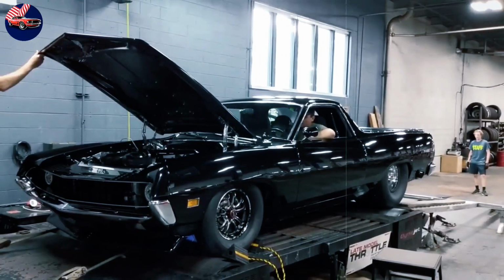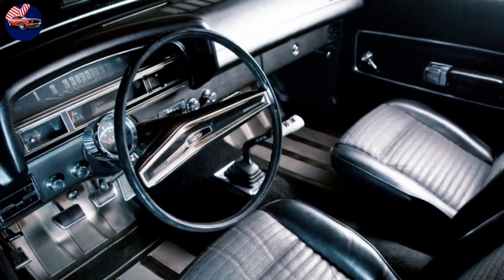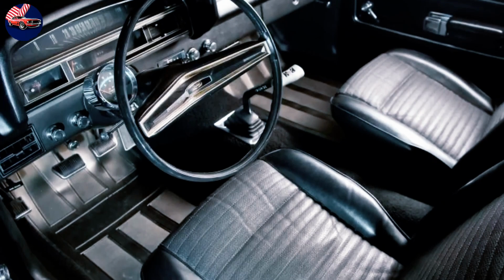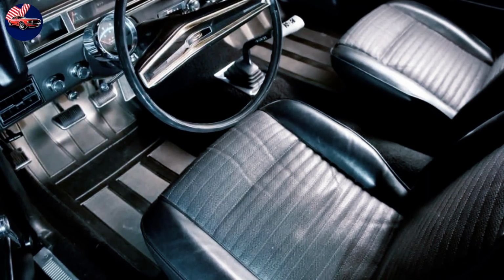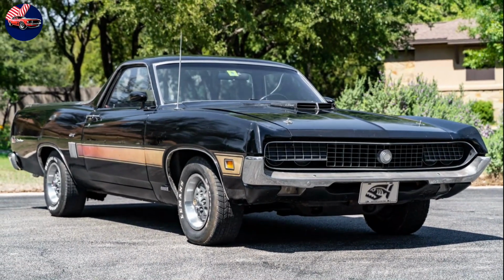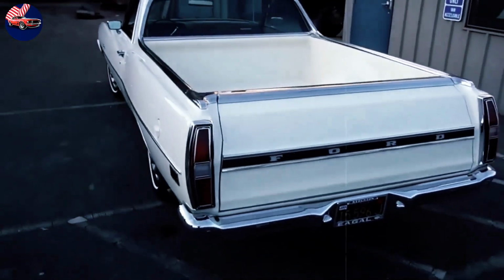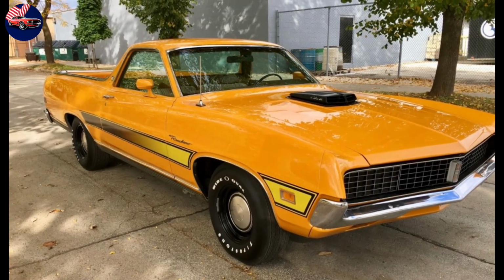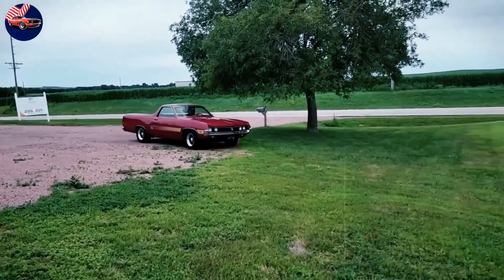The Ranchero offered several stylish exterior features, including optional hidden headlamps, a sports scoop hood, and high-back bucket seats, allowing owners to customize its appearance and add to its sporty appeal. With only 2,640 units produced, the 1970 Ranchero became a sought-after collectible, prized for its unique design and blend of power and comfort. The Ranchero represented the best of both worlds for drivers who needed utility but didn't want to compromise on style or performance.